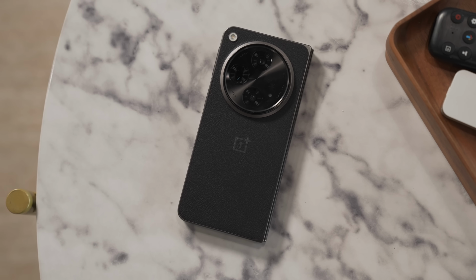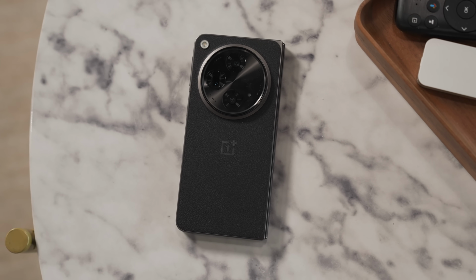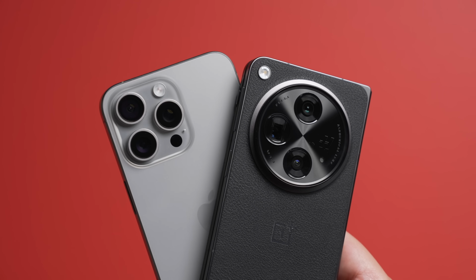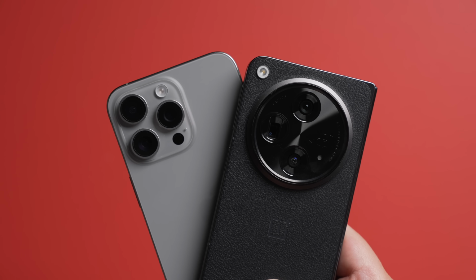Now, the back of the phone, there is a little bit of fake leather going on here. I don't really mind that. No fingerprints, which is always good, but you do have this massive, massive camera bump, and I'm sure you've noticed it. It's definitely hard to miss. I'm sure it's also going to be a love-hate thing for most people. I personally kind of like it. I don't know why. It looks impressive for some reason.